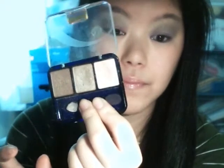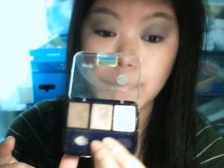And if you want something of a darker neutral or more shimmer to it, I would suggest you go with Shimmering Sands, as the name says. This is a trio from CoverGirl, and this is really great. This taupey color is good for the lid, and this is good for the crease, and this is good for highlight, or you can even use it in a corner of your eyes or whatnot. And these are darker nude colors, and they're more shimmery.